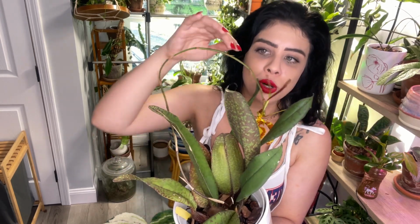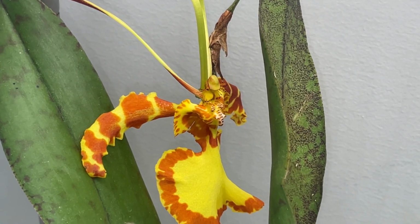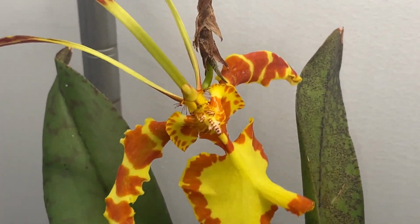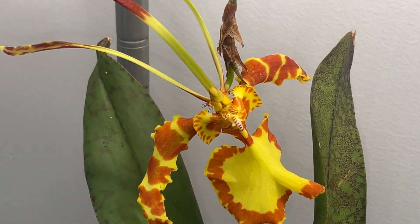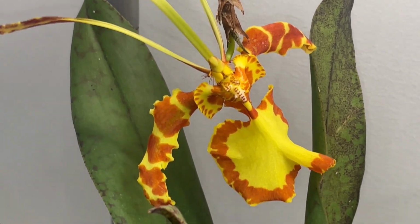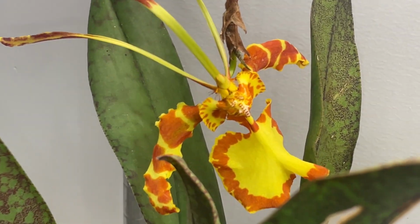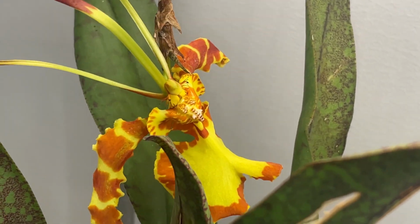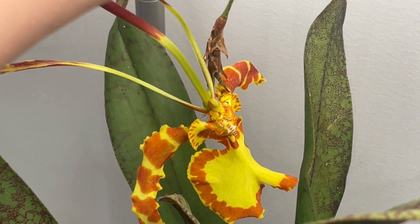But what makes it even more beautiful and unique is the blooms. So this orchid typically only gives you 1 flower at a time, like 1 flower per flower spike. This orchid's often referred to as the butterfly orchid, and you can clearly see why. The flowers quite literally look like a butterfly. They're so beautiful with this bright, almost neon yellow and orange coloration. Just beautiful.